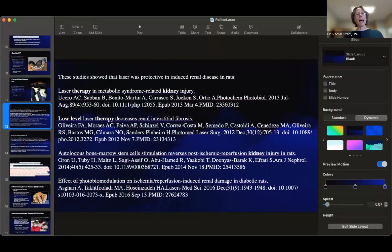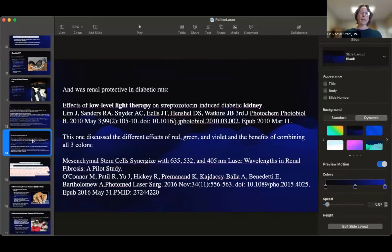So there's lots of research out there on renal injury in rats that we can look to for low-level laser therapy. All of these studies showed that laser was protective in induced renal disease. So we have multiple studies out there, from reperfusion injury to diabetic kidneys to all different kinds of things. And it was renal protective in diabetic rats that were induced diabetics.